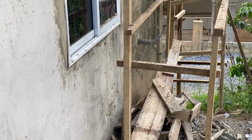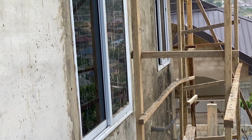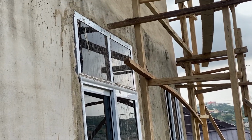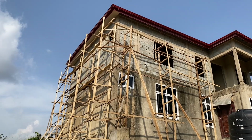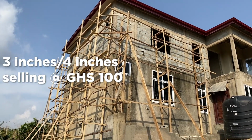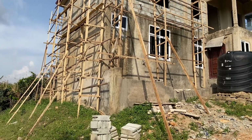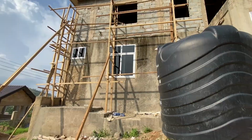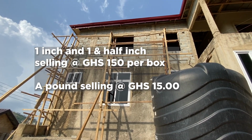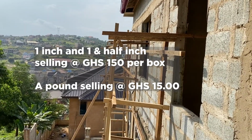Now I also needed to purchase nails for scaffolding. I was using the remaining wood that I used for my roofing works to do scaffolding for the plastering works, the outside and everything. Okay, so today 3 and 4 inch nails are selling for 100 Ghana cedis for a box of nails, and if you want a pound of nails, you can get it for 10 Ghana cedis, whilst 1 inch and 1.5 inch nails are selling for 150 Ghana cedis per box, whilst a pound sells for 15 Ghana cedis.